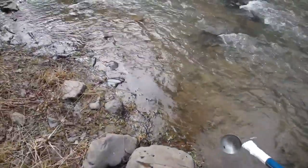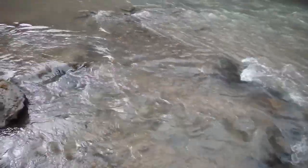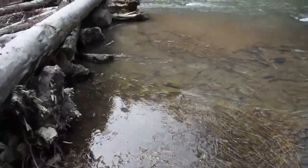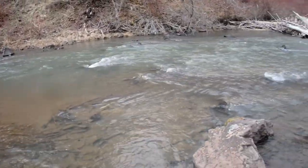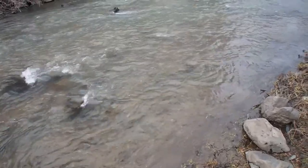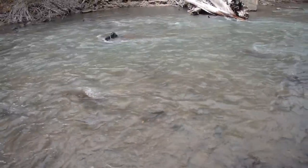So what else do we have out here? No rubber boots today, so I can't walk out there, which is too bad. If I had rubber boots, I could do a lot better. Plus, this particular river is a little too high for my liking. Because we are end of March, beginning of April time frame, and the water level is just too high.